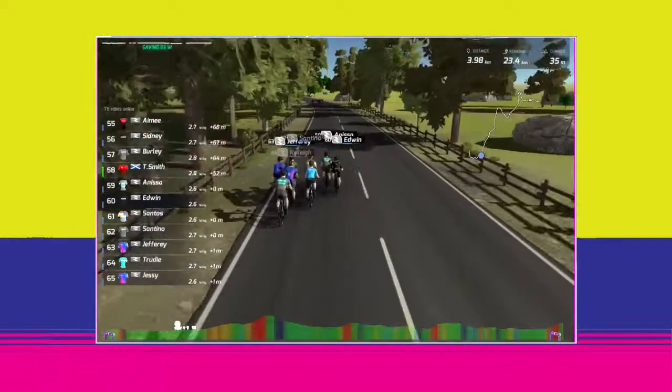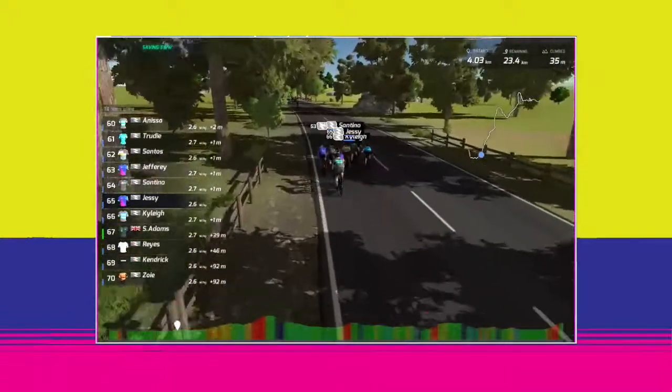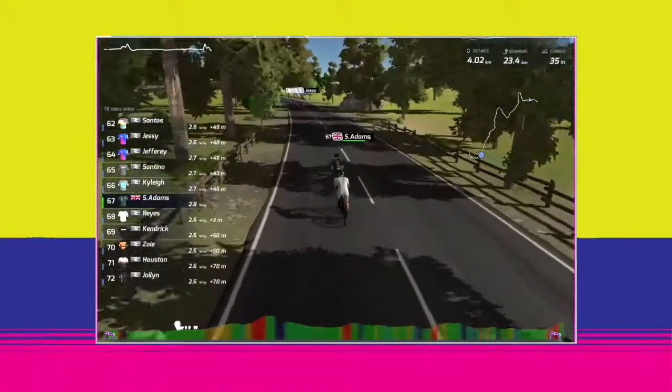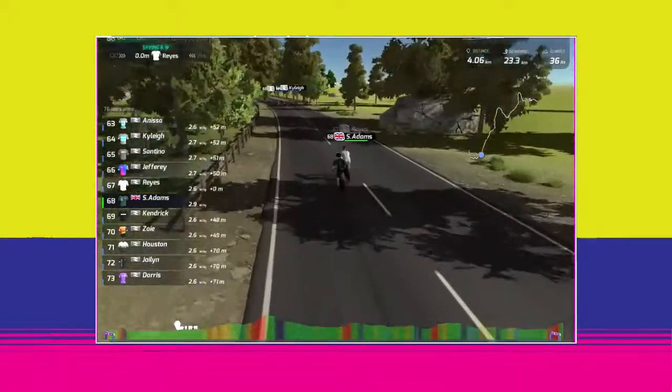Adams a bit further back there as well. Adams back in 67th position there. Got Bot coming up with him. Ray's coming up for company. Jump on their wheel.